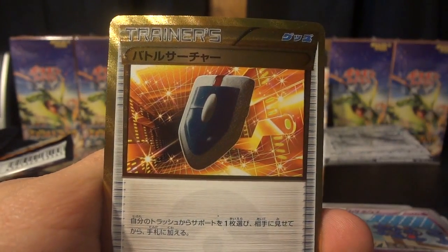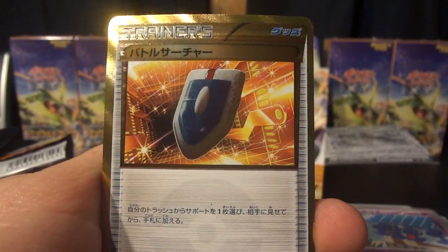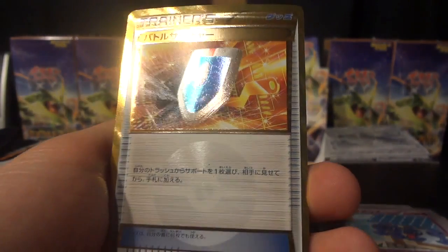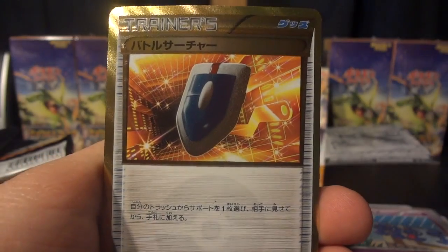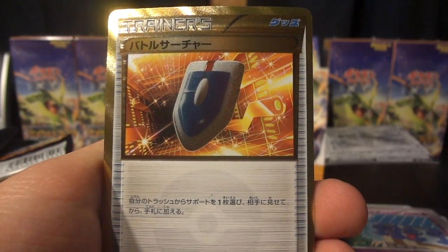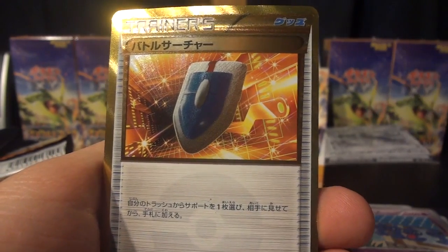Oh my lord! It's the ultra rare VS Seeker. Second to last pack magic. My god, it is beautiful. This is probably the most expensive card in the entire set. And now you're seeing it in the first box.